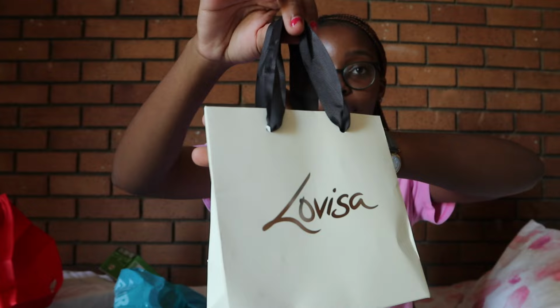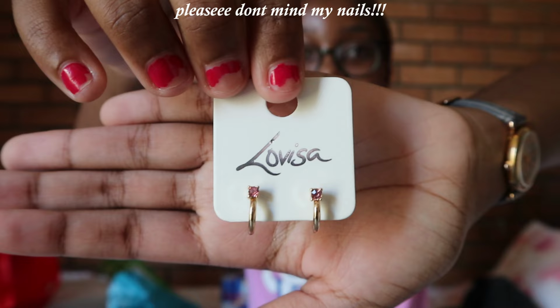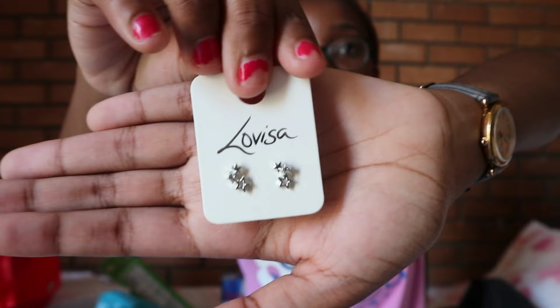And then the last shop that I went to was Lovisa. And then yeah, I just stripped everything. But yeah, that's everything that I got for today.